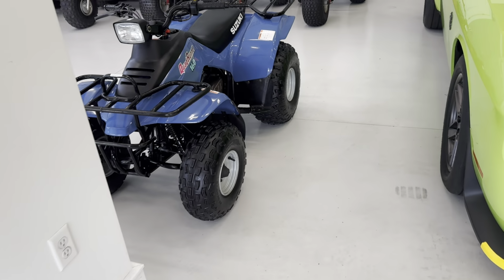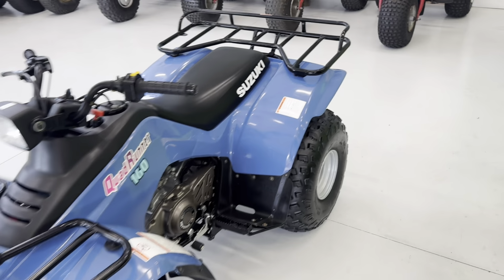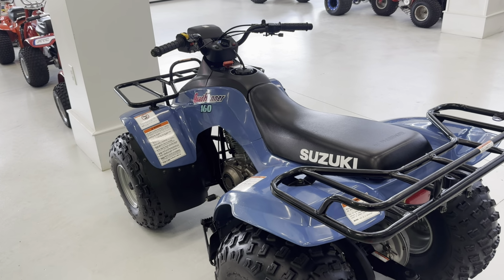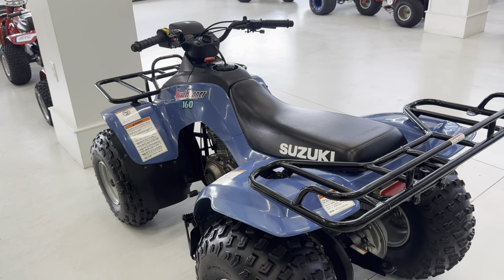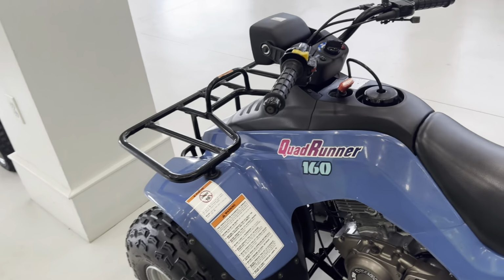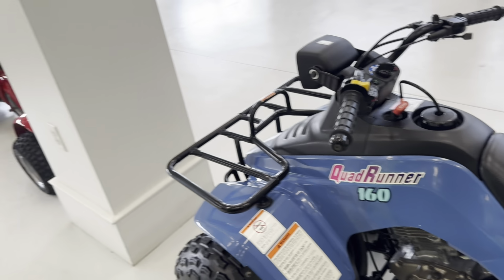And this came from his collection. He just does not do much with this style bike anymore. He does more of the sport bikes and the three-wheelers. He knew I was a Suzuki fan. I did not have one of these, and I am thrilled to death to have it. And it's considerably more than it sold for new, just for those that wonder.